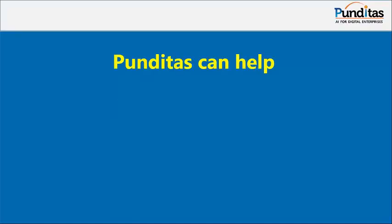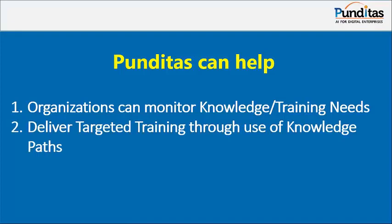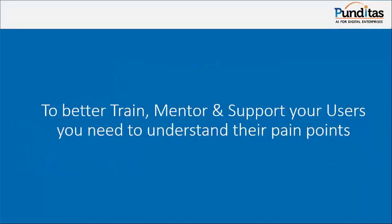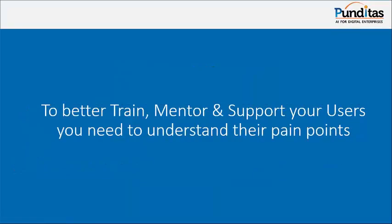And that's where we can help, right? So we can help because we can monitor your knowledge or training needs. We can also deliver targeted training through the use of knowledge paths, and your engineers can receive targeted training and use the product effectively. So let me begin by talking about the first option, which is how you can monitor and train your users more effectively.